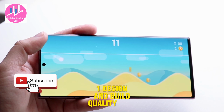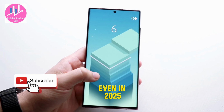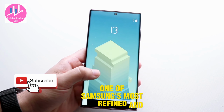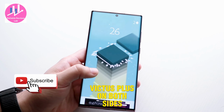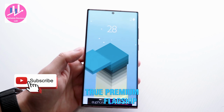1. Design and build quality, premium but aging gracefully. Even in 2025, the Galaxy S22 Ultra remains one of Samsung's most refined and luxurious designs. Built with aluminum armor framing, Gorilla Glass Victus Plus on both sides, and a frosted glass back, the phone still feels like a true premium flagship.